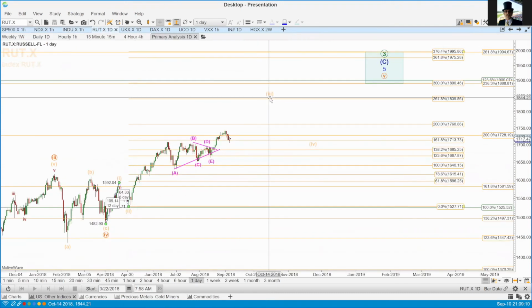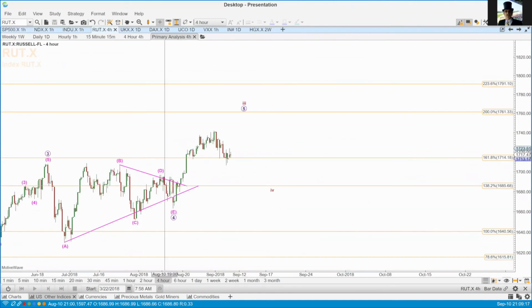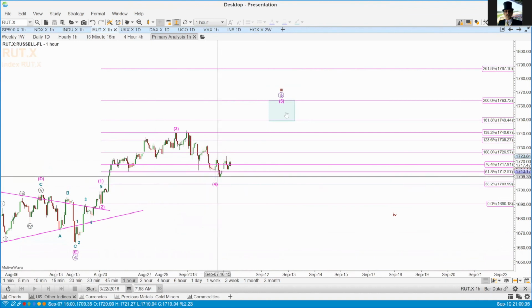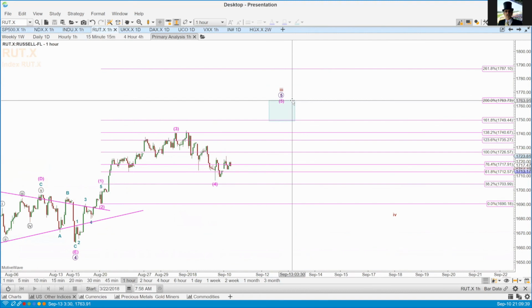Russell, still looking for the rest of this 3 up to 1840 area next in the Russell, and have come down the time frame. So off the micro degree 4 coming out of the diagonal, looking for this 3 here to 1761, then a pullback, then a higher, and just showing you that in the hourly chart. Off there, I've got a 1, 2, 3, deep 4 so far, but it hasn't broken anything. Just looking for this push up here, 1749, 1763 next.